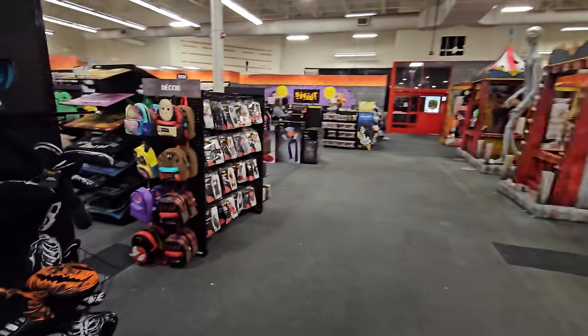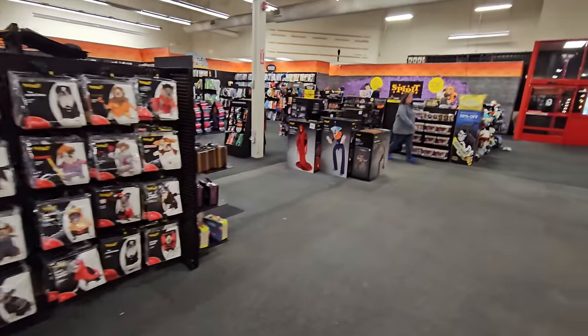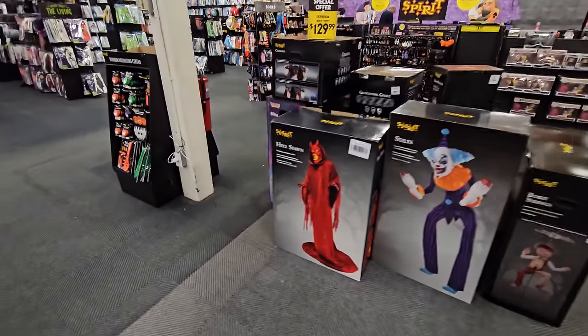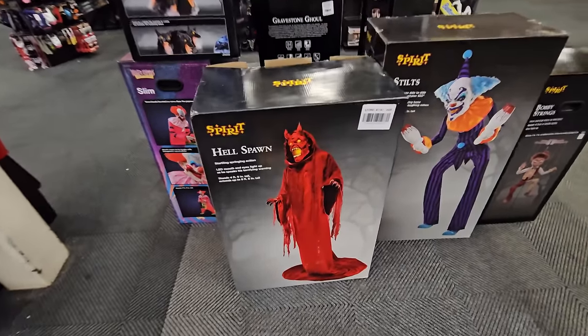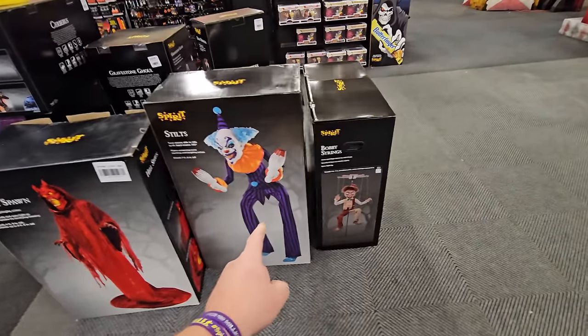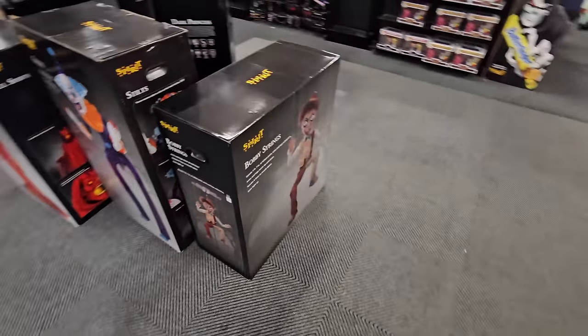All right, let's make our way up here, guys. Man, they have got tons of stuff in here. Here's even more animatronics over here, and look who we have, guys. We've got the Hex Spawn. Yes, we got another Papa Pins here. We got a Bobby Strings on the end.